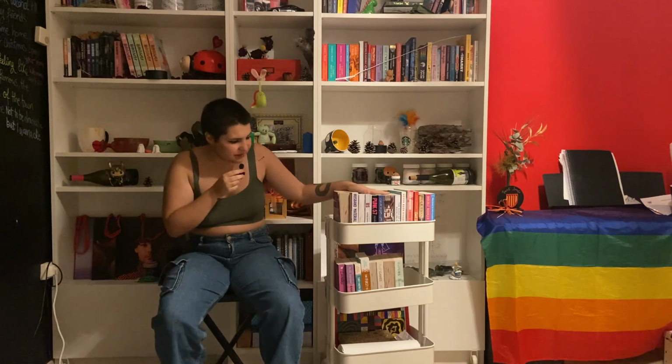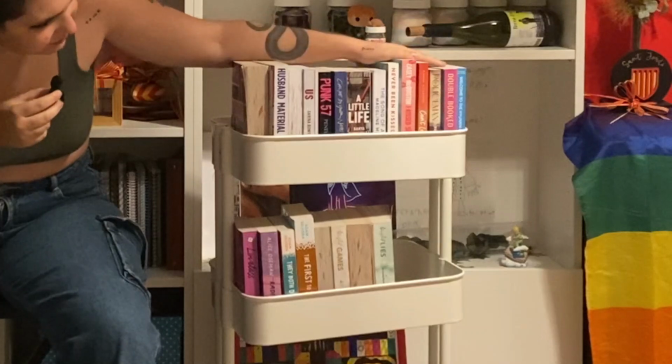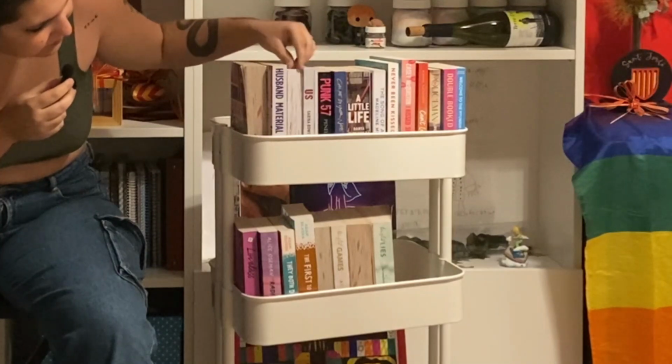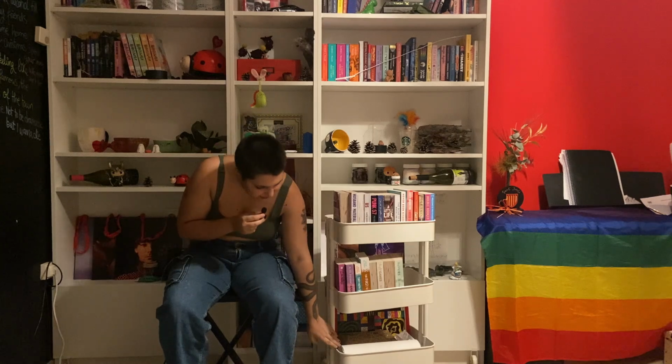Then we've got this TBR card. These two shelves are also filled with books that I haven't read, except for the ones facing backwards, which are part of the series that I started but I haven't finished. And then down there are my TBR games that we're going to talk about later. Okay, let's move on to the right.